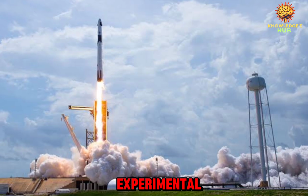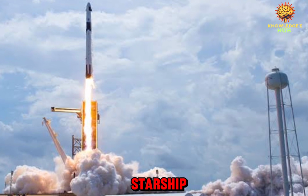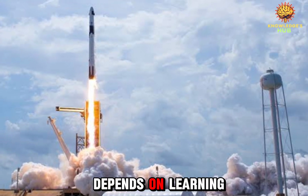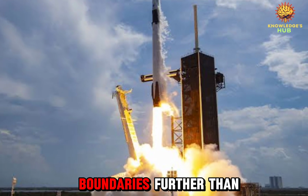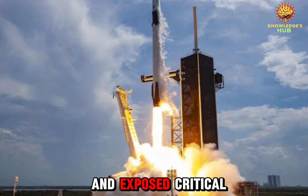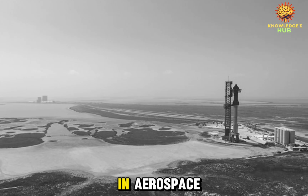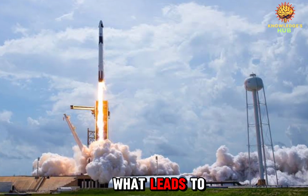Spaceflight is inherently experimental, especially with a system as massive and ambitious as Starship. Elon Musk's goal of colonizing Mars depends on learning from each test. While the 9th test failed, it pushed the boundaries further than earlier tests and exposed critical weaknesses that SpaceX can now work to fix. In aerospace, failure is data, and data is what leads to breakthroughs.